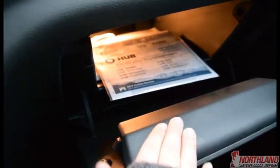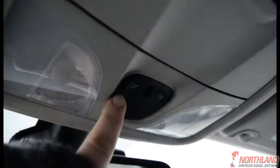It's super nice. You also got a locking glove box here, so you can lock it up and you will be good. No one can grab that stuff. It's all locked up, right? You got your lights here, and then you got a sunglass holder right here.